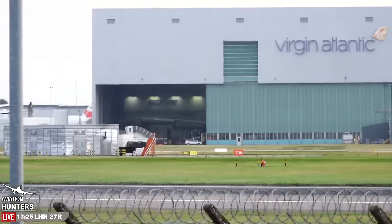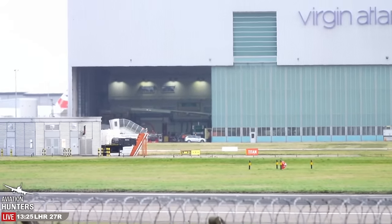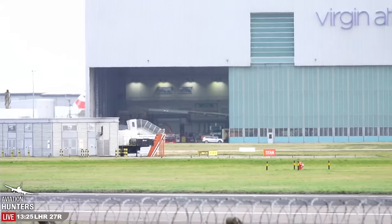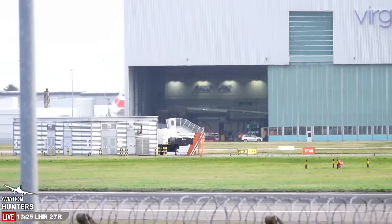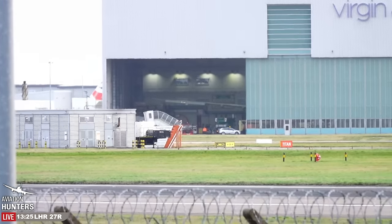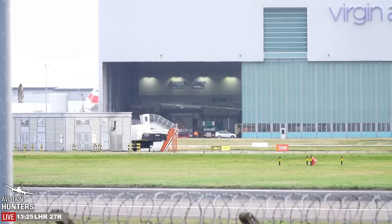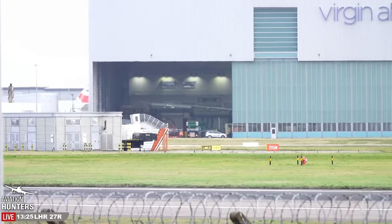Oh, now the Virgin Atlantic hangar doors are opening. There you go. Now there's an aircraft in there, but I'm not too sure what aircraft it is. Now, it looks to be an A330neo, I think. But have a guess. If the doors do open a bit more, we can actually get a confirmed answer. But my guess is going to be the A330neo. Let me know what you all think this aircraft in the hangar is. A bit difficult to tell with just the winglet.